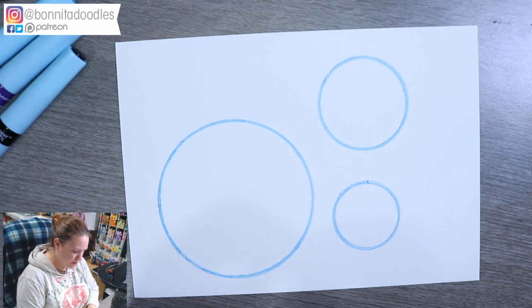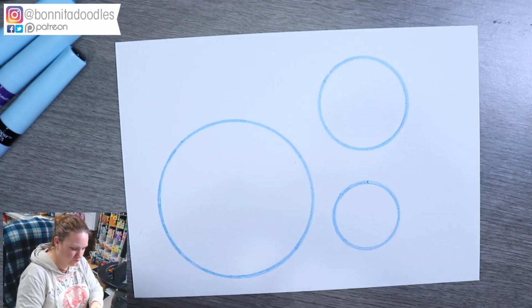And in light of that, I don't know how much I've got, but I might just take the left and right side down.